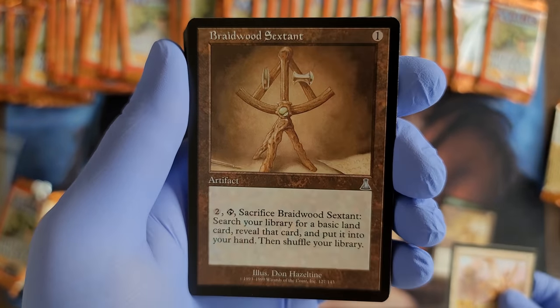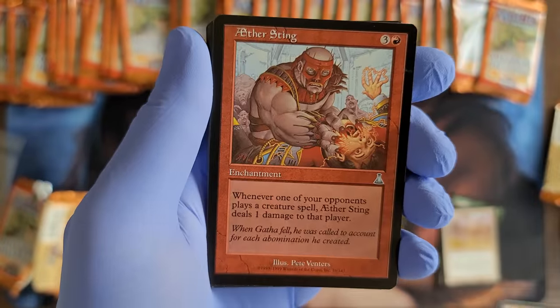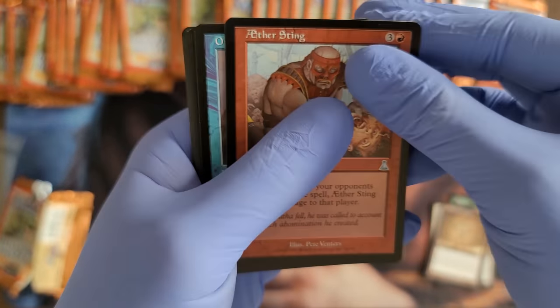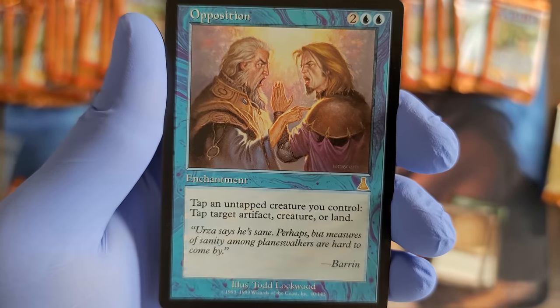The Sextant. Nice name. Gotta love it. I'm sure I giggled when I was 12. Let it go. Okay. Aether Sting. Oh, come on. Something juicy. Opposition. Oh, that's so cool. Little Urza action. And Barrin going at it.